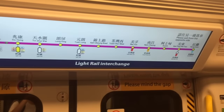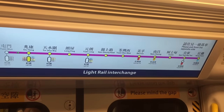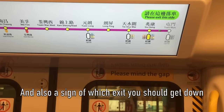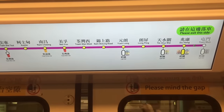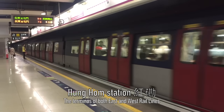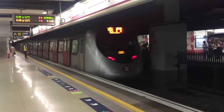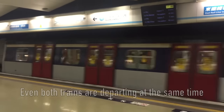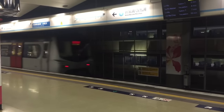Next station, Siu Hong. Interchange station for light rail.